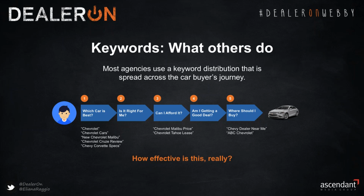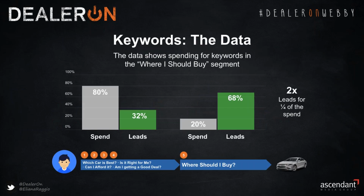And most advertising agencies buy keywords at every step within the journey, and it may be enticing to think you should, but our data and research shows that across hundreds of accounts this is a very flawed and costly approach to take. We emphasize buying keywords that drive leads and therefore increase sales. And based on Google's own data, 68% of all conversions happen in the branded and local searches, such as the where can I buy terms, as Google calls them.